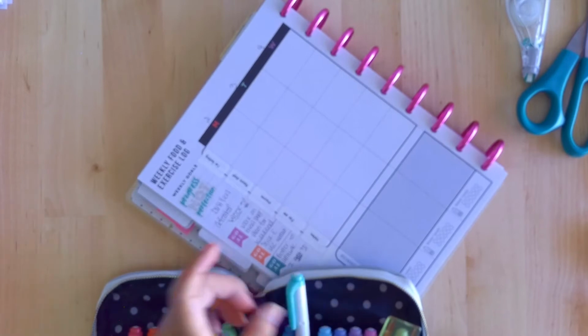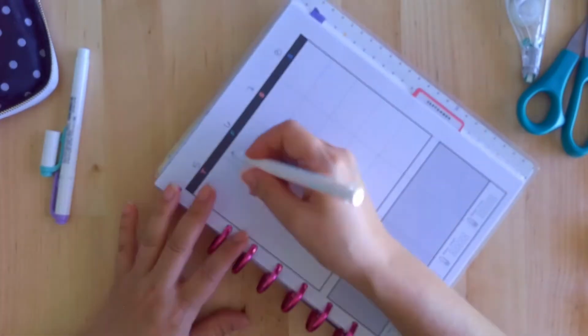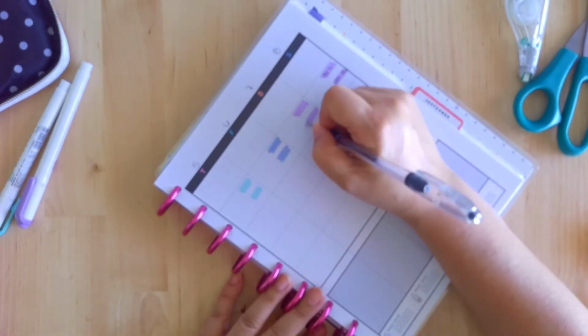So, the next thing I'm doing is pulling out the Mildliner highlighters again, and I am going to mark down my low macro and high macro days. I'm kind of following a different plan, so the numbers are a little bit different for me, and I just want to keep track of those days.